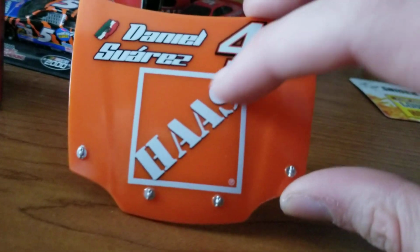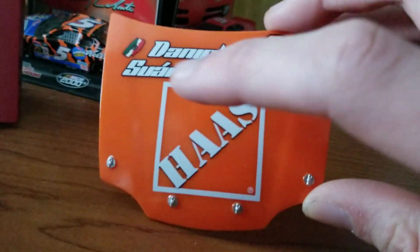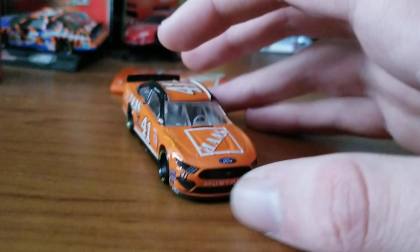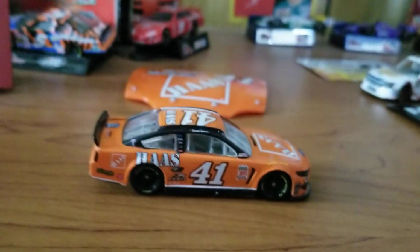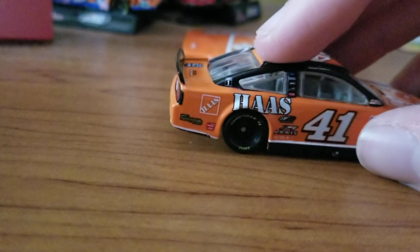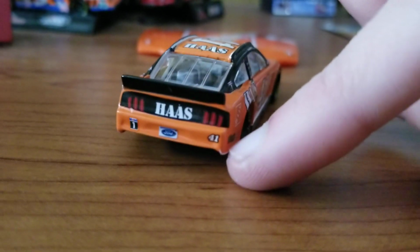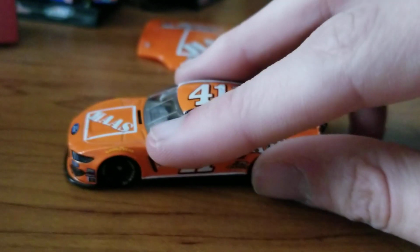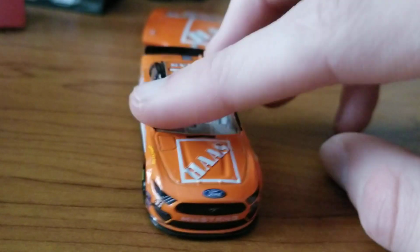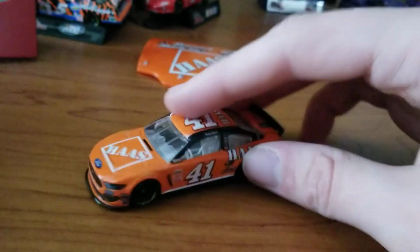So anyway, here's the hood. You see what is supposed to be the Home Depot square, but it says Haas. Orange hood, Daniel Suarez, the Mexican flag, number 41. There you go. Obviously, the main color of this is all orange. Splitter is in black. Side skirt is in black with a white stripe right above that. Kind of emulates that a little bit more on the quarter panel, and goes to the back a tiny bit, but not really that much. Spoiler is black. There's some black on all of the A, B, C posts. And really that's it. All the numbers are white with an orange and black outline.